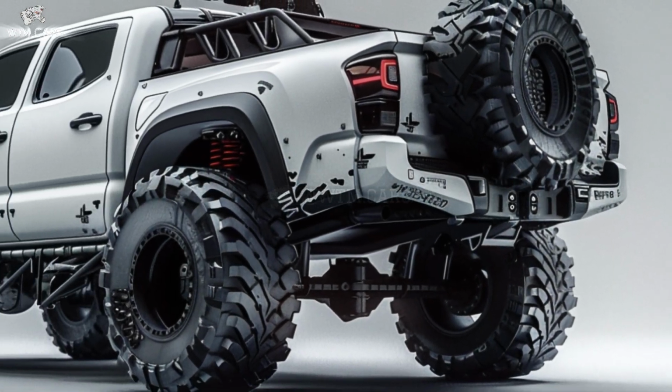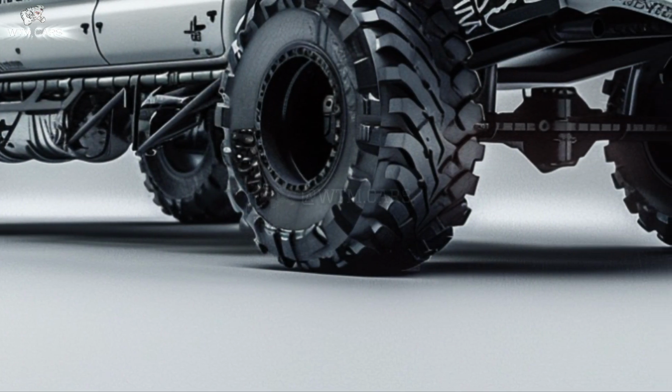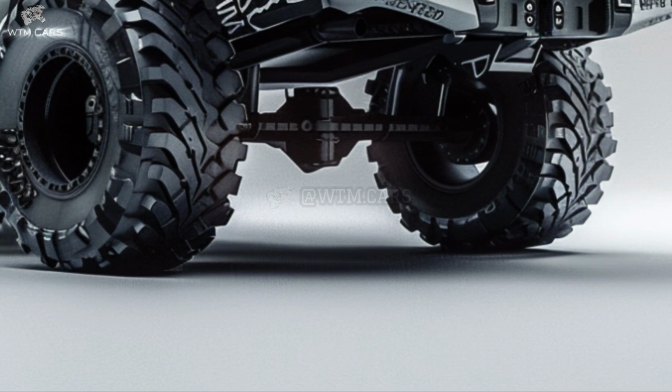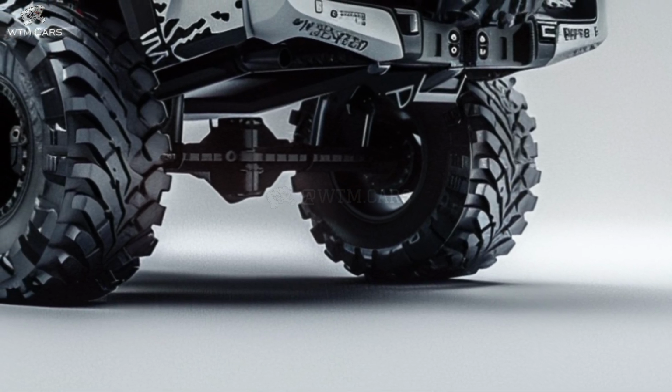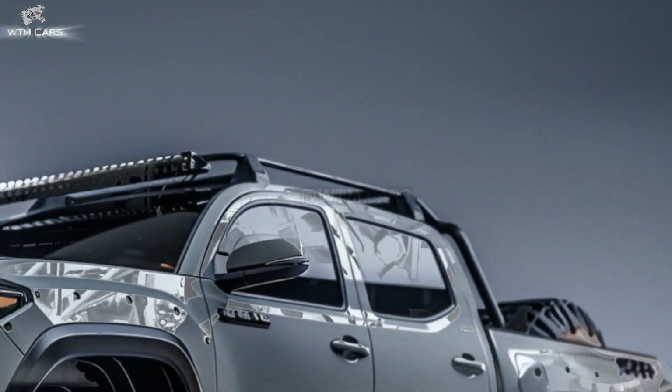Pricing and availability. Starting price, $38,000, with higher trims like TRD Pro and Hybrid Max exceeding $55,000. Release date, available worldwide by mid-2026.